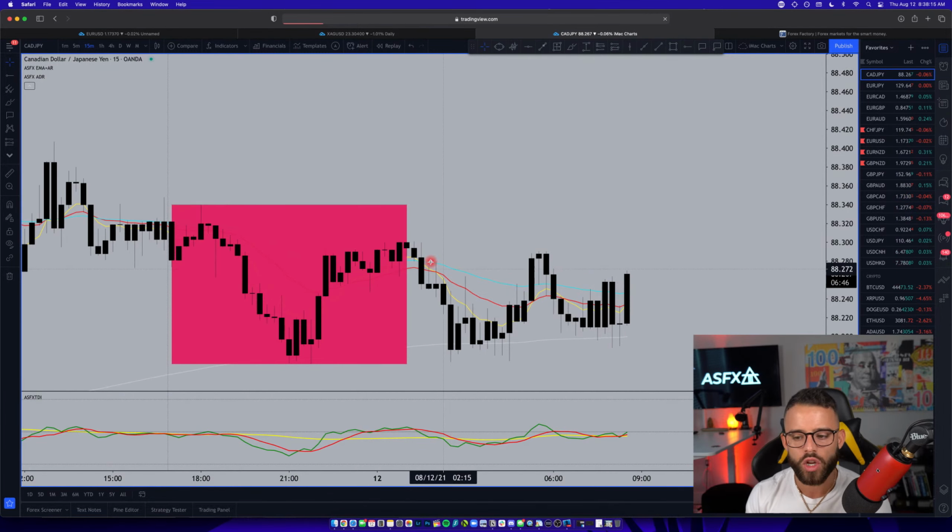On top of that, notice how it trades between the EMAs, between the 200 and the 50 EMAs. Those are the higher time frame significant EMAs. Another sign that it's in consolidation. Let's go to another example.